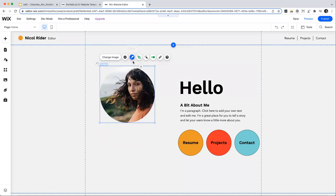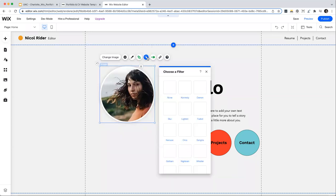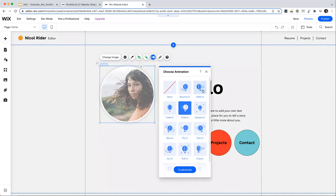Now we can explore the other settings here. We have this nice design option. We can add a frame. We can add a filter if we want. We can even animate it. So anytime you see that diamond button here in the floater, you can give it a little add. Some are auction, another, so choose carefully.